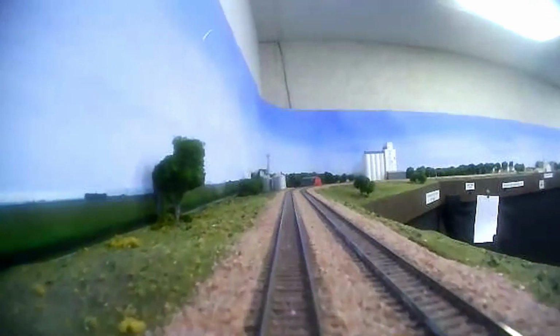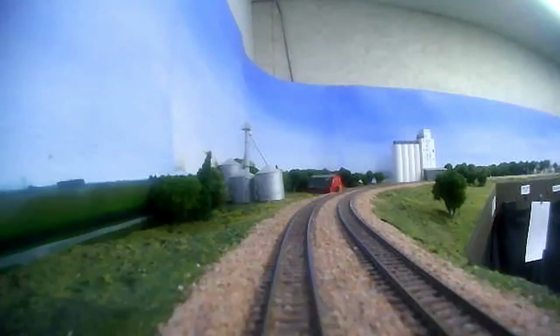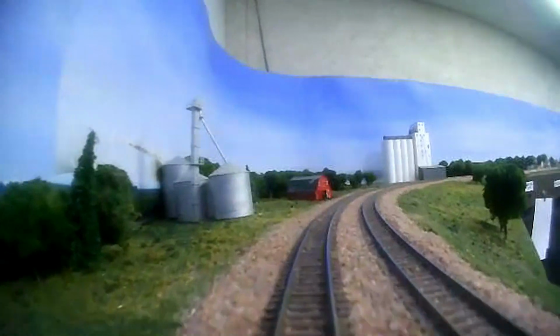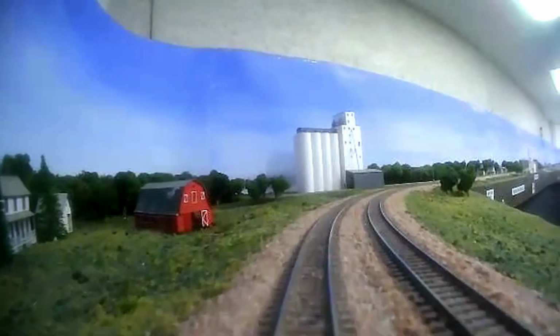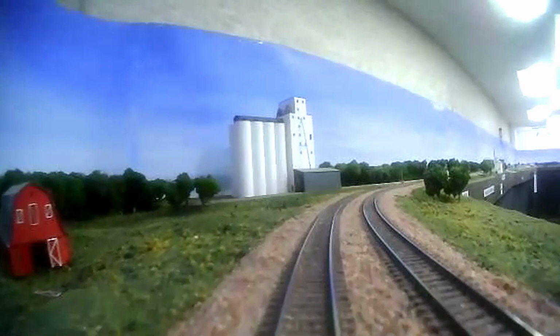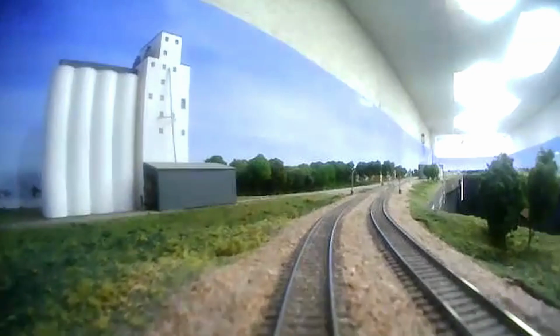From the Mississippi River, now we are heading across northern Illinois. So this represents just generic northern Illinois countryside from the Mississippi River eastward, and now we are coming into Franklin Grove. One thing I really like about the cab ride is it really makes the curves look very realistic. Another green signal going through Franklin Grove.